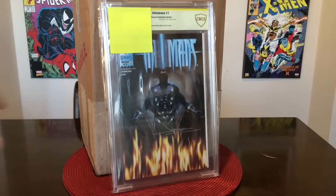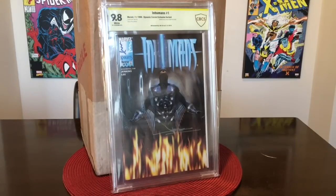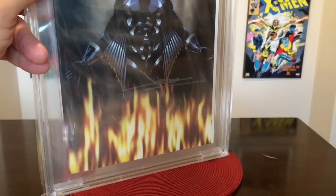We sent it in, hoping for a CBCS 9.8, and boom, baby. So now we're 8 for 12, right? 8 for 12 for the CBCS 9.8s. Can we keep it going here? Let me see here. Nice Jay Lee signature right there too, by the way. Really nice.